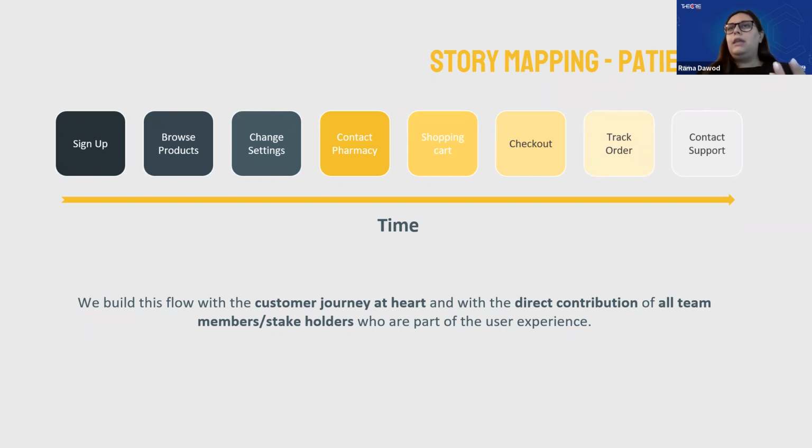So in the case of Pharmatech, we have two platforms. Here we're going to discuss the patient platform specifically. So if we look at the patient platform, we can look at the timeline of what the patient can achieve while using our platform or application. So they start by signing up and then browsing product, which is medication. In this case, it could be other pharmacy products. The ability to change their settings, their notifications, etc. Ability to contact the pharmacy, the ability to add things to their shopping cart, the ability to check out with those items, to track their order, and to contact support.